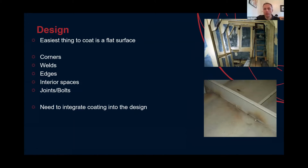And that becomes much more complicated because you've got angles, you've got joints, you've got corners, and you've got welds. And interior spaces as well are also a challenge, so access is difficult. And it's these things that you need to be thinking about when you're looking at your coatings. It's not design a structure and then think, oh, right, now we're going to paint it. It's actually think right from the start, we're going to have to protect this structure from corrosion. How are we going to do that? And how should we design this so that it's easy to coat and it's going to give us fewer problems?